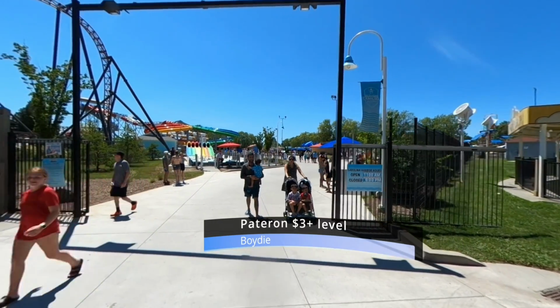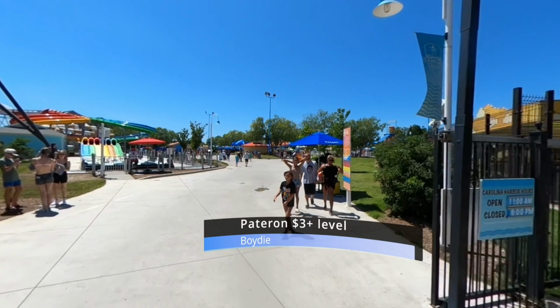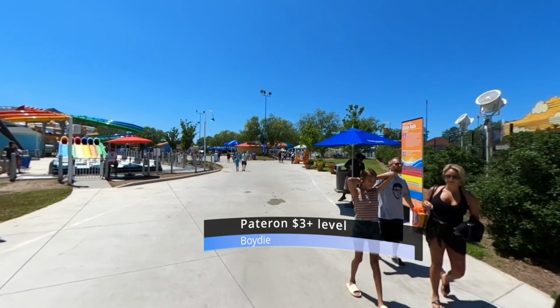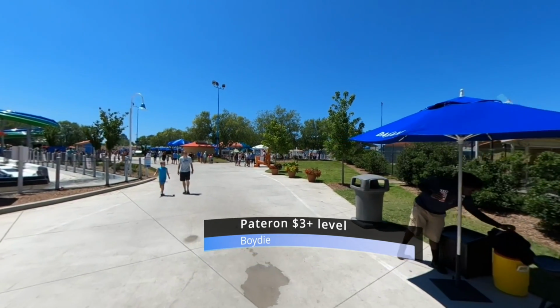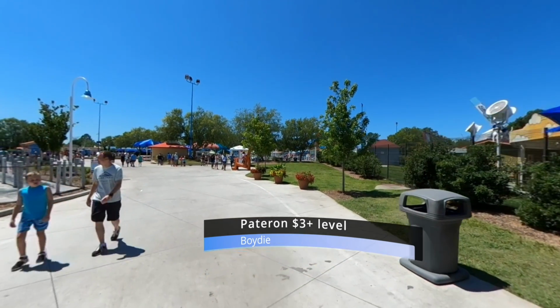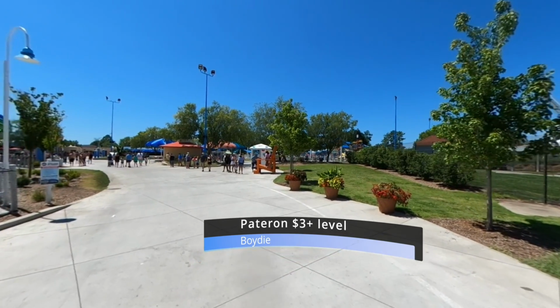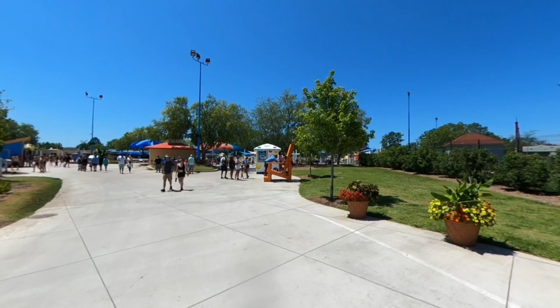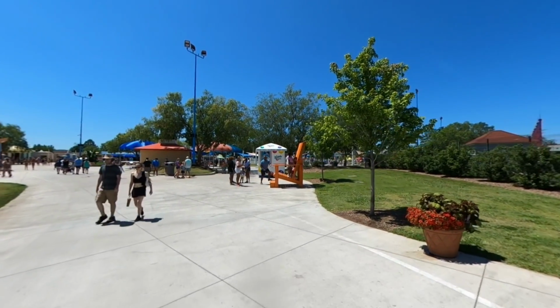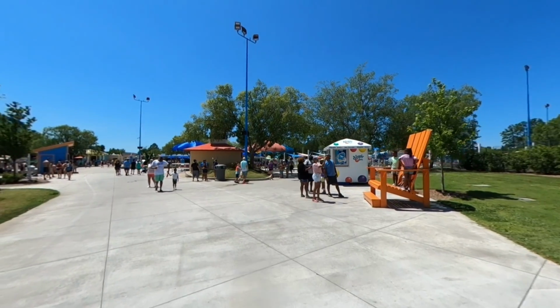Hey guys, this is a 360-degree view of Carolina Harbor. This is my first time in this water park, so if you're looking for an experienced guide, maybe not, but if you're looking for someone who is coming for the first time... Now I tried to record on some of the rides, like the wave pool, the lazy river. Unfortunately, the river is closed today.